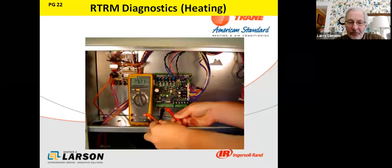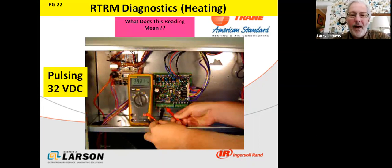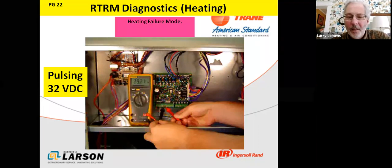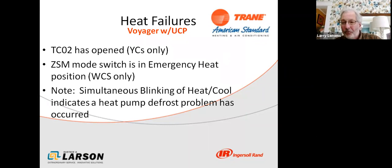If I'm in a situation where it's fluctuating between 0 and 32, if you put your meter on there and it's jumping all over the board, 0, 32, 0, 32, what that means is you are in heat fail at that point, okay? And a heat fail means that something happened in the heating circuit and the system's down. Now, when you go into a heat fail, what it's going to do is it's going to shut the system down. It's going to shut the fan off, the heat off, it's going to lock you out, and it's just going to stop working.